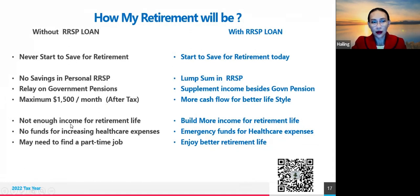When there's not enough income for retirement life, and then if any healthcare expenses happen, they might not even have the money for unexpected expenses, right? And very sad, many people retire but still need to find a part-time job to make ends meet, right? So we don't want to see that happen. We really want to help every family, every person, to have a good retirement life.